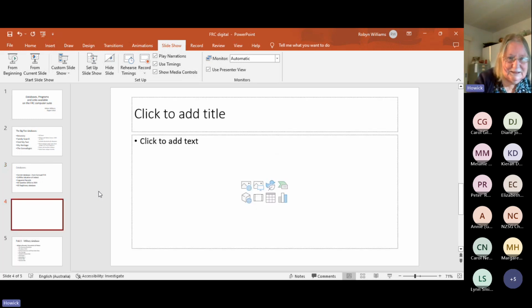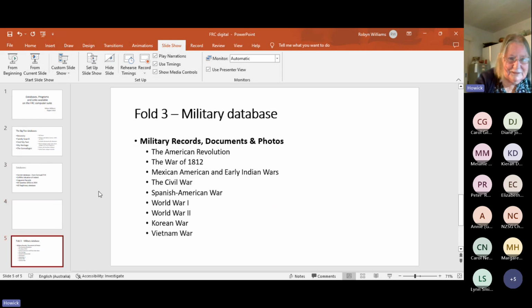And then there's just one more. We've also got the Fold3 military database, and this is a brilliant database that they're still adding to all the time. It was the one database where I was actually able to confirm my John Williams, who'd served in the First World War. His records have been destroyed, but they did have something for me on that, and that was really, really good.